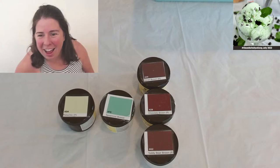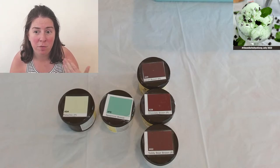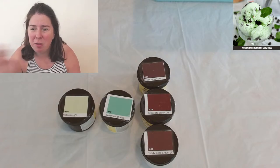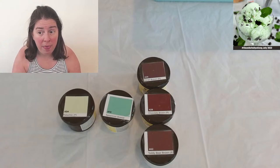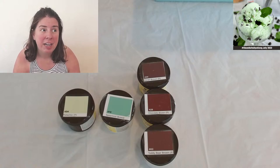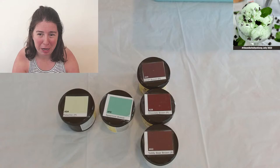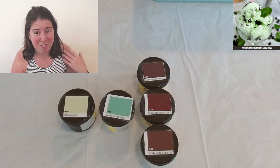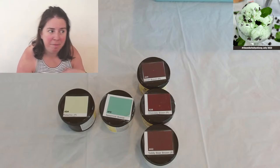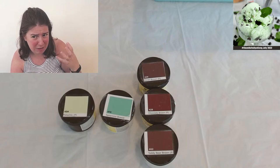Okay, so I don't even know if I can read these from down here, but I have pulled some Dharma acid dyes. I have Spearmint Breeze, which is a little bit more blue than the color of the ice cream in the picture I picked, but mint chocolate chip ice cream can vary in color depending on how much food coloring has been added. I also grabbed pistachio because it's not quite blue enough, but that is another color that could evoke that minty feel.